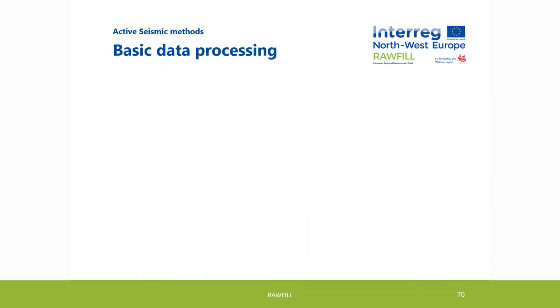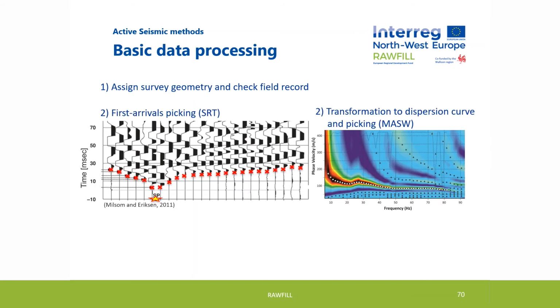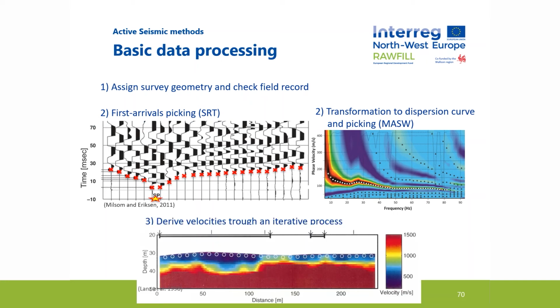The data processing for an active seismic method is quite complicated and requires experience. Very simplified, there are three main steps. First, assigning of geometry to the field records. Second, picking either first arrivals for SRT or the dispersion curves for MASW. And third, deriving the final velocity profile through an iterative inversion process. If you're interested in more details about the processing, you can download additional information in the references provided below.